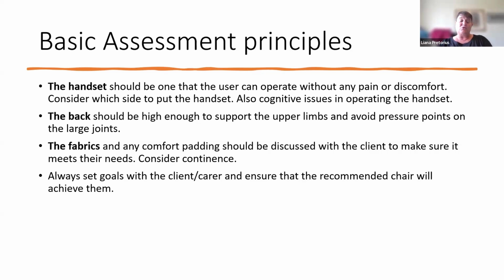It's always important to set, as I said, clear goals with your client and your carers. What is it that this is going to achieve for them? Because there's nothing as bad as you spending all this money and it's not what they thought it was going to be. You need to also manage expectations.